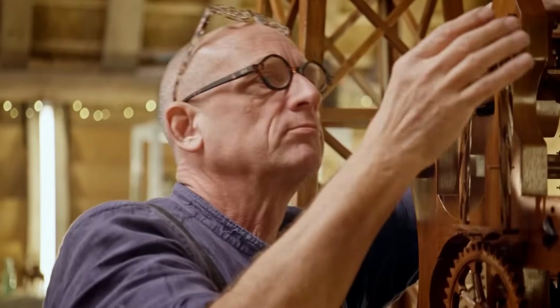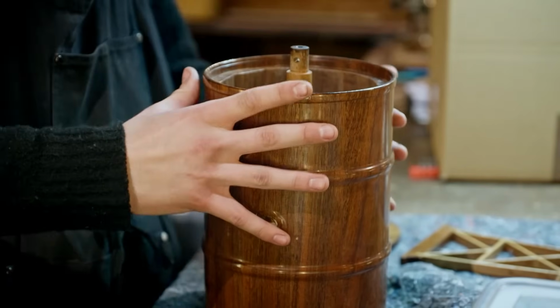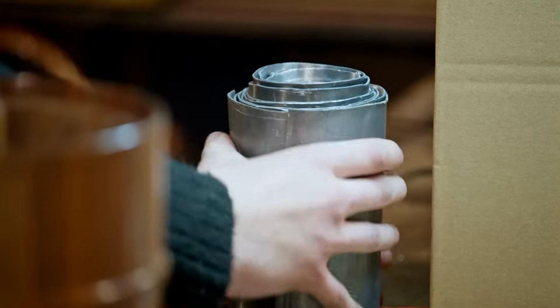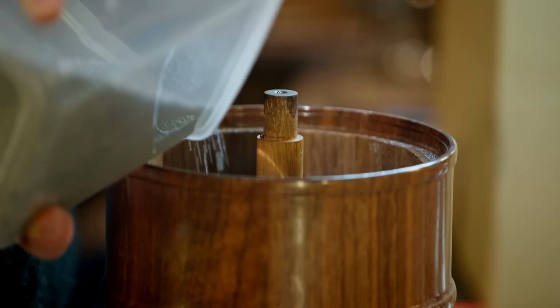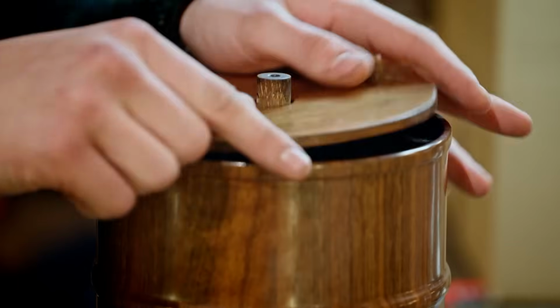So this is the weight of the clock, and it's basically what drives it. So it pulls down on the chain, and all the wheels move because of it. And it has to be fairly heavy to get it going. If it's too light, it's just not going to go. If it doesn't go, then we'll have to put a bit more in.